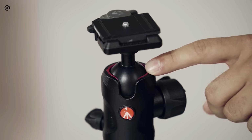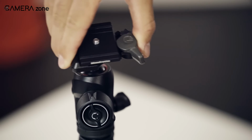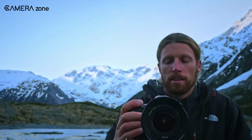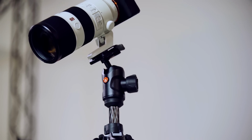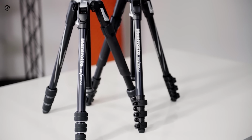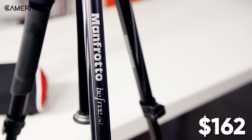The 494 aluminum ball head allows for quick and precise camera positioning with 3 independent controls for clamping, friction, and pan. Overall, the Befree Advanced is a stylish and upgraded range of Manfrotto travel tripods designed to meet the high expectations of travel photographers seeking portable and high-performance support. Now priced at only $162.